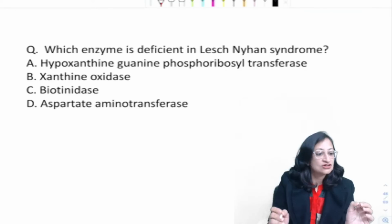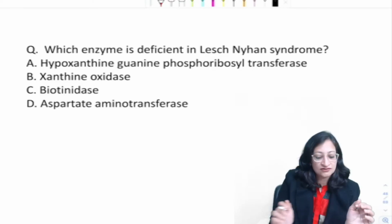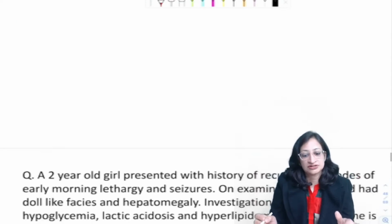So the enzyme deficient in Lesch-Nyhan syndrome is, come on, Fuzel, Vikrant, Madhumita, Subhash, Guevara, Hanzala, Amritash, Niyati. Very good. So it is the HGPRT, hypoxanthine guanine phosphoribosyl transferase, right?